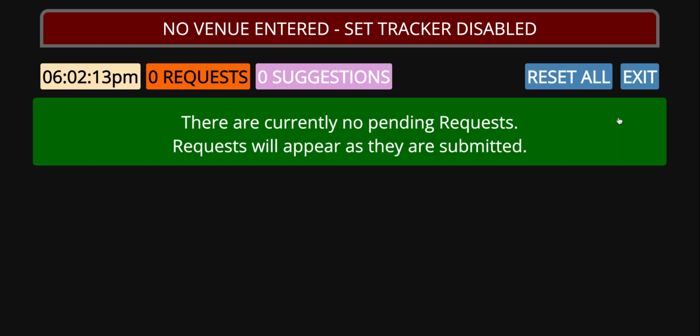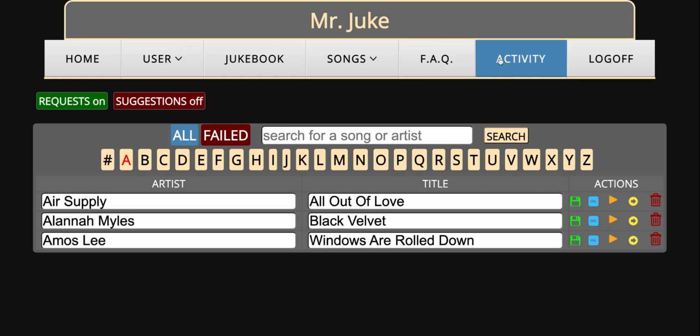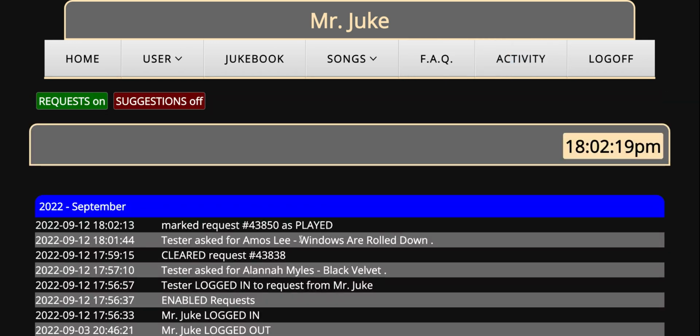So if I go ahead and press the thumbs up, I don't know if it'll show right now because I'm not currently logged into a venue. No, it just says that it was marked as played, but it hasn't added it to the set tracker because I didn't log Mr. Juke into a venue. I just said he was going online.